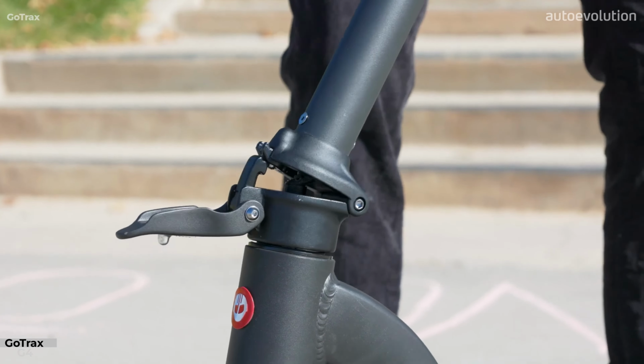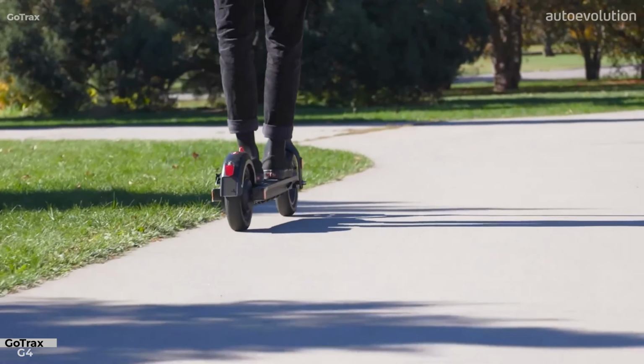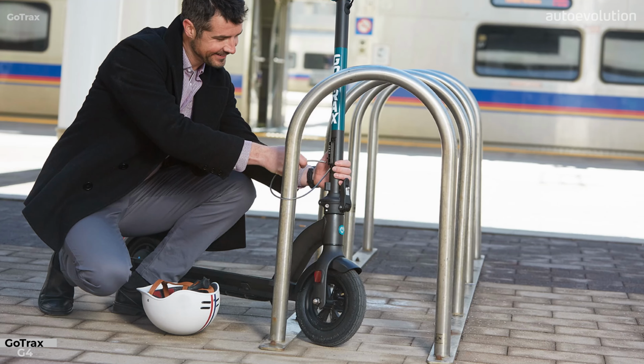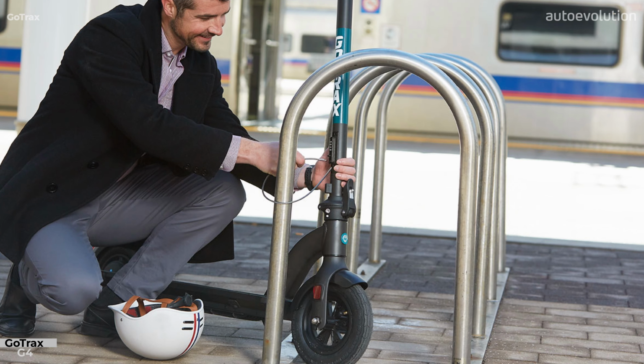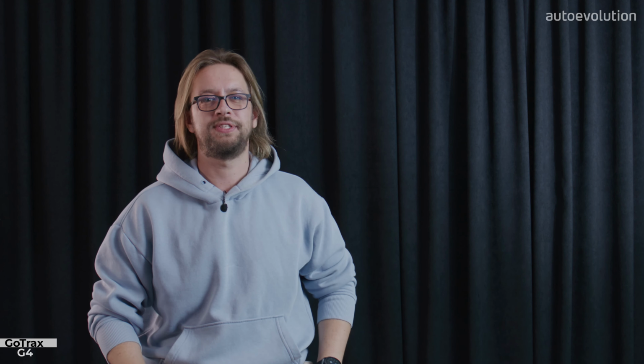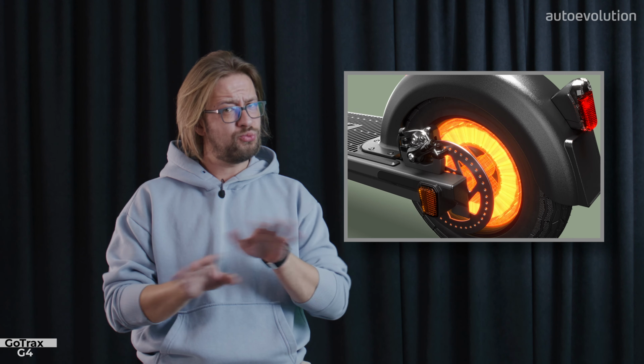I already mentioned the folding frame, but other features to look for are the large LED display integrated into the cockpit, thumb throttle, and the headlight. GoTrax also integrated a security system into this scooter in the shape of a built-in steel cable. But by the looks of it, I could cut this thing with nothing more than a pair of scissors. Brakes are set up like all the other buggers, with an electronic action on the front and a disc on the back. No regen mumbo jumbo here. That's the GoTrax G4 e-scooter. Not bad, little guy. Not bad at all.